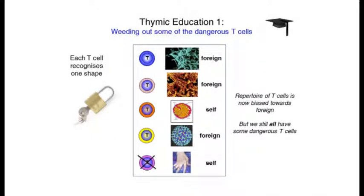We still have some T cells left. This one here, for example, recognizes a pancreatic islet. So even though this one that recognizes a joint has been destroyed, we still have this potentially dangerous T cell left. So this is a skewing of the repertoire rather than a black and white decision.